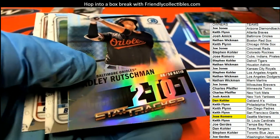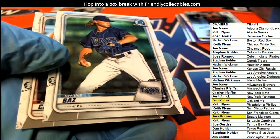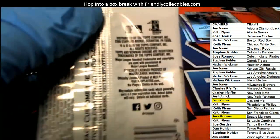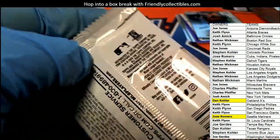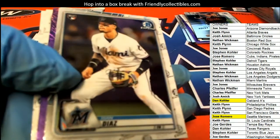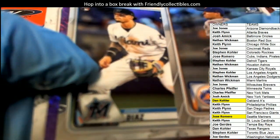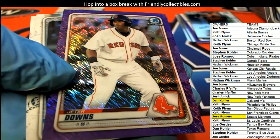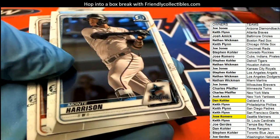Nice Rutschman there for the Orioles. He's really going to get Rutschman. Purple Shimmer. What's it going to be? Who's it going to be? Jeter Downs for the Red Sox. Purple Shimmer.